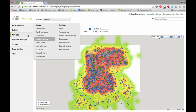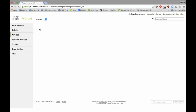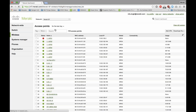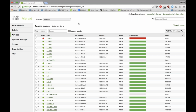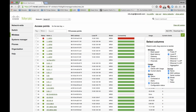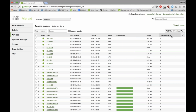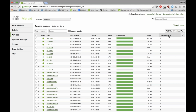And so with that, the next thing I want to show you guys is how you're managing your access points, right? It's incredibly straightforward to add and remove access points. Right here we've got a list of all 116. And it's a pretty nifty tool that, let's say we want to sort these by usage, or maybe we want to do current clients. So let's throw in the current clients tab.